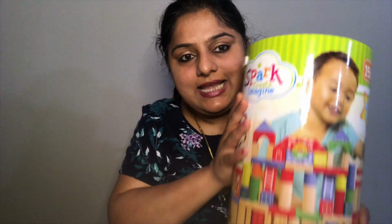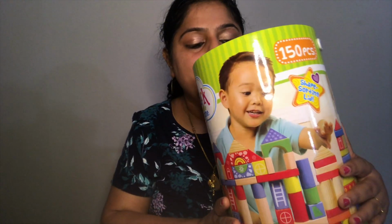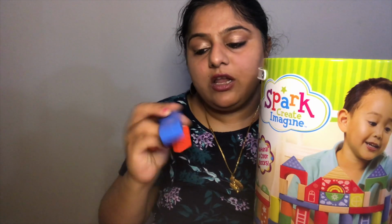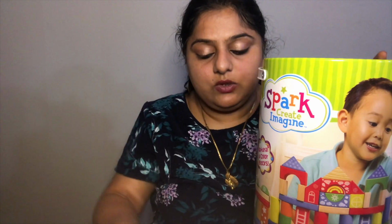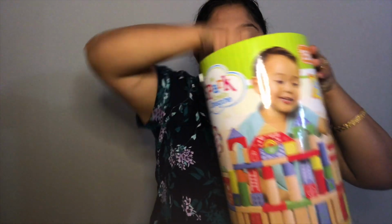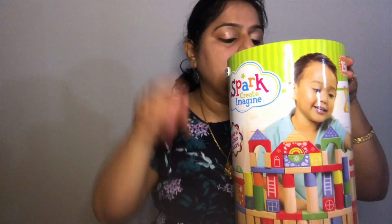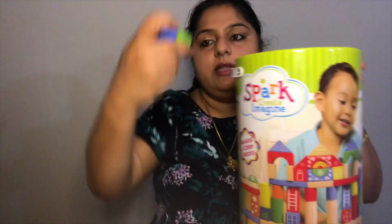If you're having toys like this, which is on construction, it also helps with stacking and balancing practice, in addition to the blocks. It helps not only with the shapes but also with the colors, because they have a lot of objects with colors. So what color is this, what color is this? You can take the objects and then ask the colors. So it's helpful in that respect.